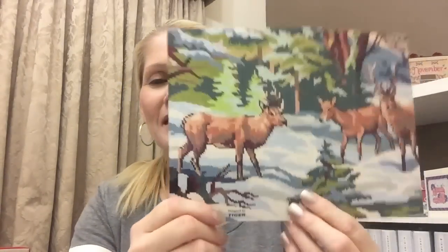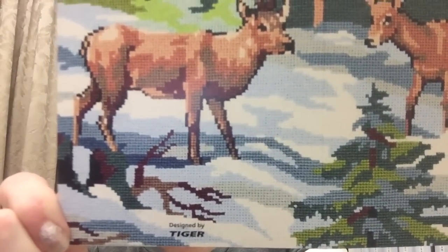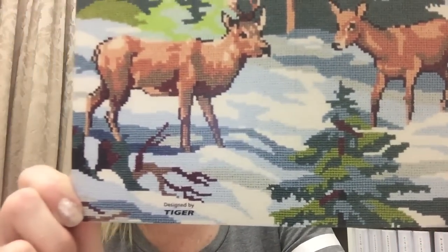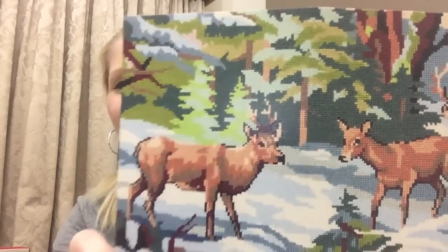And the card actually matches, if you look here, exactly the same. And there's the front and back. But the card is actually a photograph of the actual cross-stitch design. And if you look carefully, you can see the cross-stitches. How amazing is that?